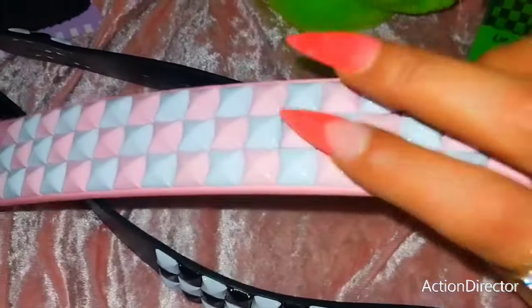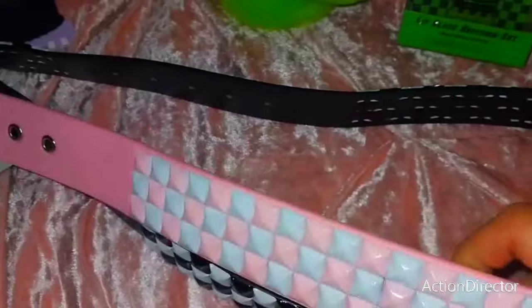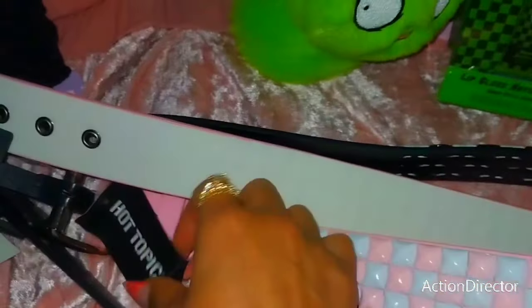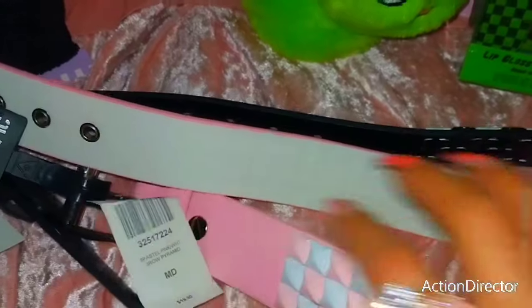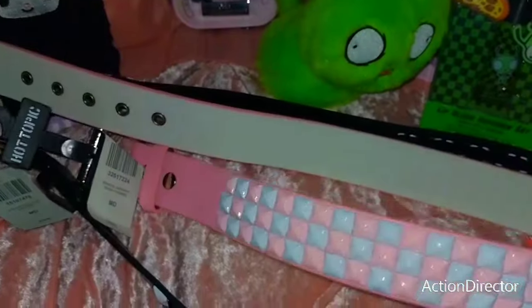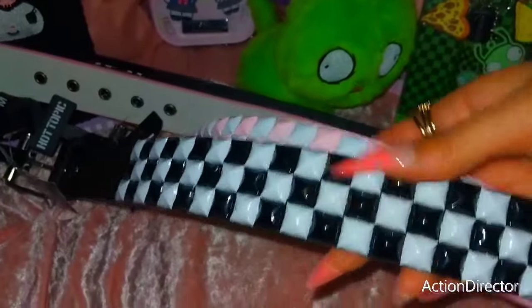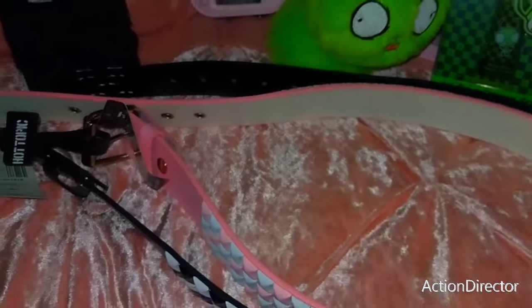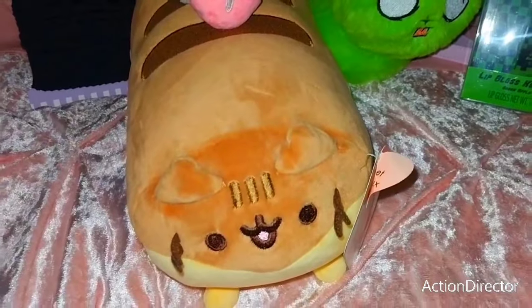So thick. I love this pink and white one. The lady said this is fresh on the market at Hot Topic, so not too many have this color at all. And these belts go for $19.90 each. They were having a sale yesterday, so you could buy one thing, second item was 30% off. So we did get a nice discount yesterday. So my daughter also got the black and white and the pink and white. That is everything that we purchased from Hot Topic.